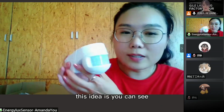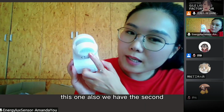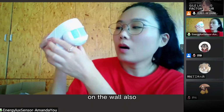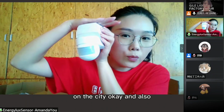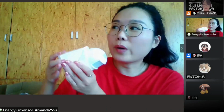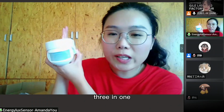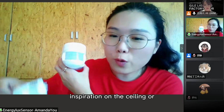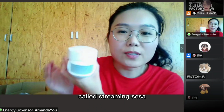You can see this part is the detector inside. This one also has a second detector. This item can be installed on the wall. Also, when you remove this head, you can also install it on the ceiling. And this is for the corner. When in a corner, you can also install it. This item we call the 3-in-1, because compared with the normal version, which maybe can only be installed on the ceiling or only on the wall. So this we call the 3-in-1 sensor.